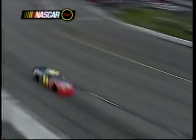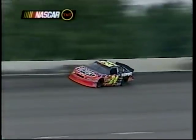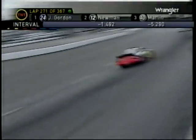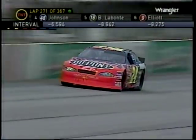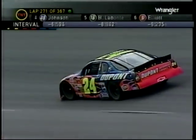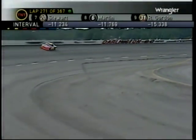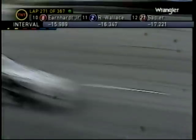Just past 350 miles in the Mountain Dew Southern 500. Jeff Gordon leads Ryan Newman by a second and a half. Sterling Marlin, the championship leader, runs 3rd. But Ryan Newman is getting a little bit closer to Jeff Gordon. He's starting to run just a little bit faster. He's gained about a half second in the last 3 or 4 laps. There he is. Not that far behind.